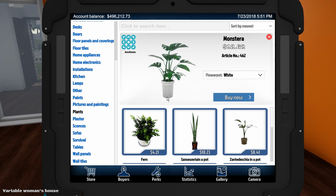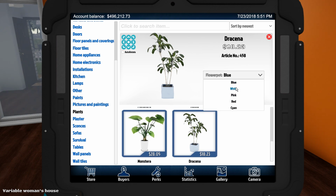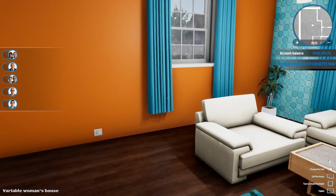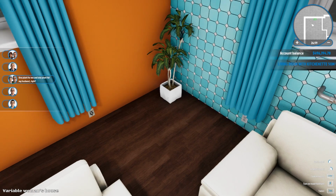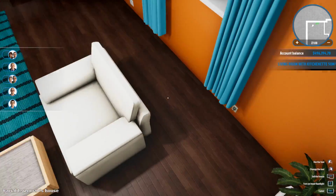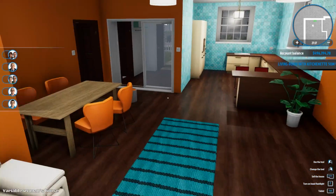We'll take care of this lonely plant. I bet you will. So we'll pop a couple of plants in just to make it look nice. I do feel like pot plants were a real thing in the 60s and 70s. I kind of feel like the plant needs to move a little bit. Just wanted to move it out a little bit. It looked a bit too tucked into the wall there. Okay.